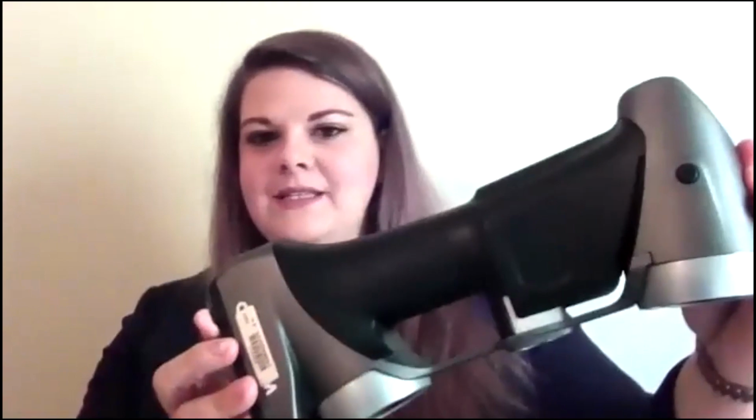So Ashley, tell us a little bit about the laser scanners that you used and how they work. So this is the 3D scanner that we used.